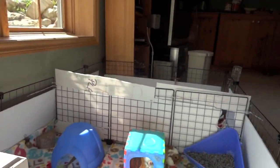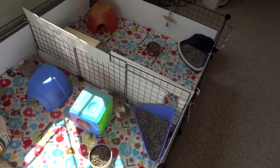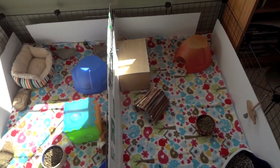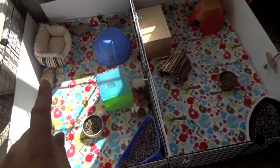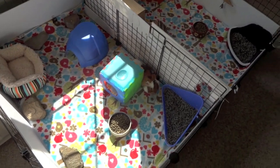I don't think I will, other than when I put them outside in their big playpen. That's really the only time that I'll probably have them together, just because she is still quite aggressive and dominant towards them. So, and now that I have them down to 2 cages, I don't really think it's necessary.